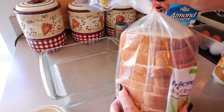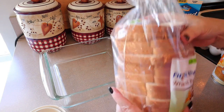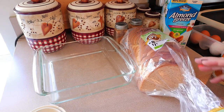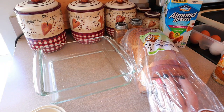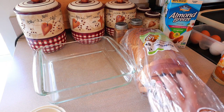Everything is different. We don't eat a whole lot of bread. So when this is getting towards the end where I really need to use this up or throw it away, I do not like to throw bread away. So then I just throw it in my freezer, and that way I can use it for things like this where I'm doing French toast or the pumpkin French toast or whatever.